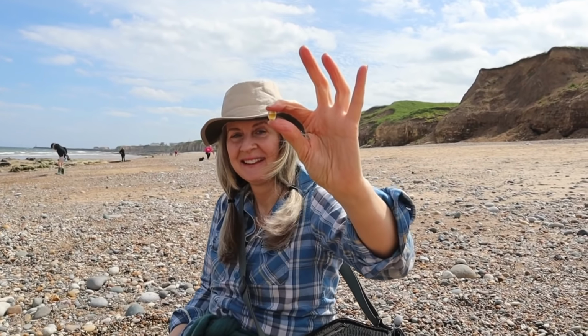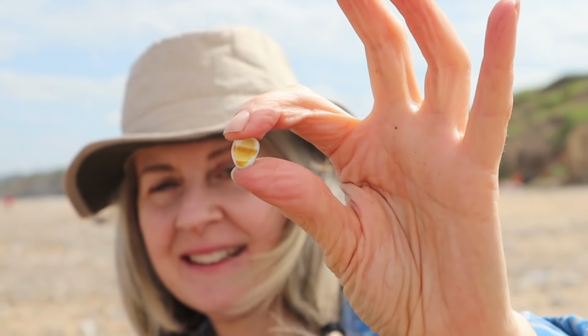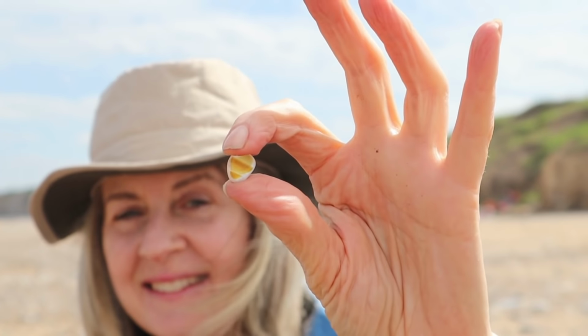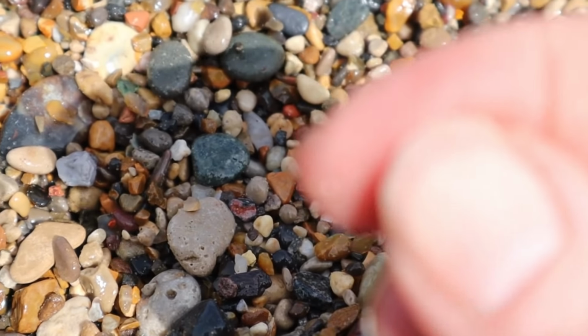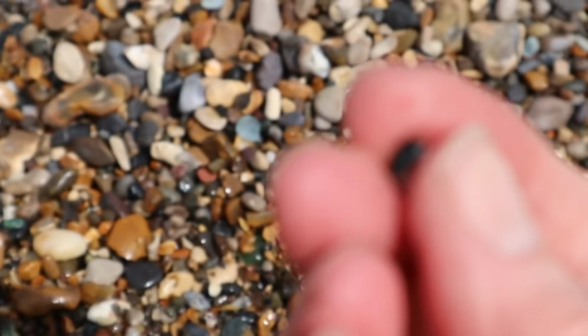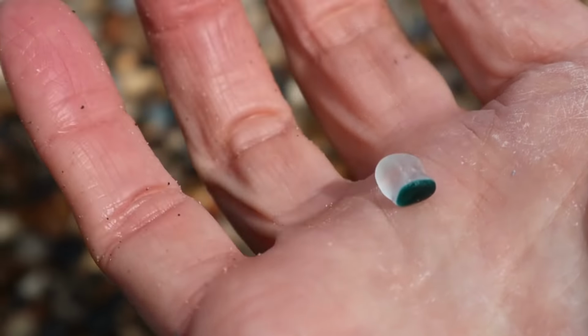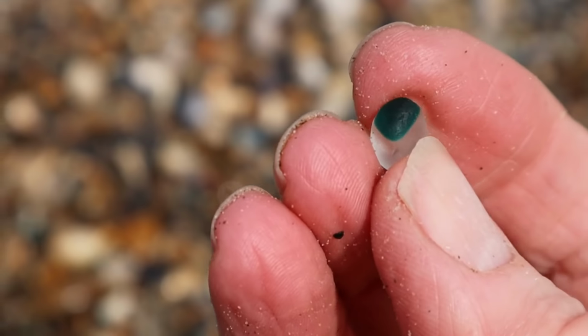Oh, it looks like Mum's on a roll. She's found another amazing multi, another amazing piece of sea glass. Look at that. This beautiful amber piece. Isn't that fantastic? Yay! Okay, so I found another multi. Look at that. If I can get it into focus. It's got blue on the end of aqua glass, look.